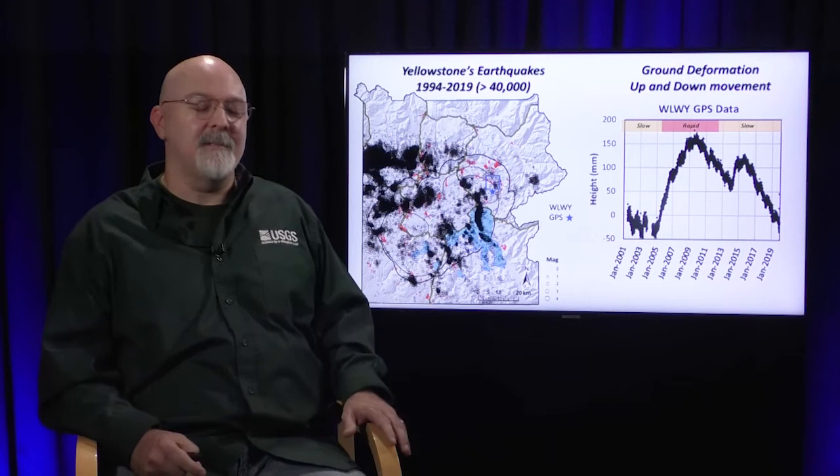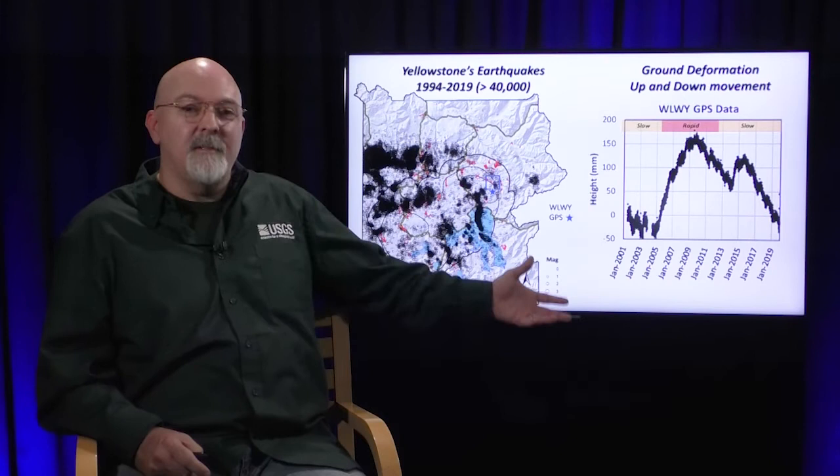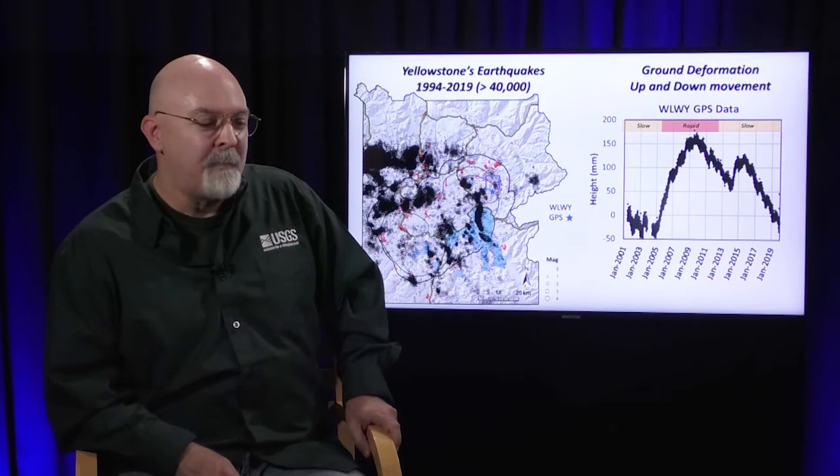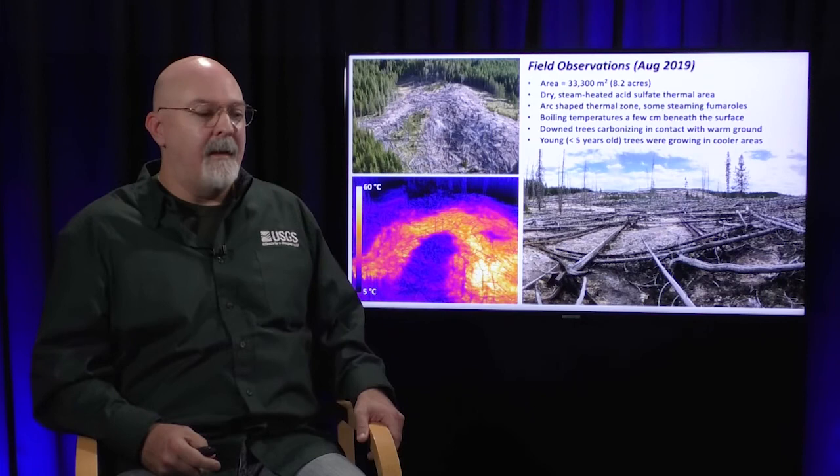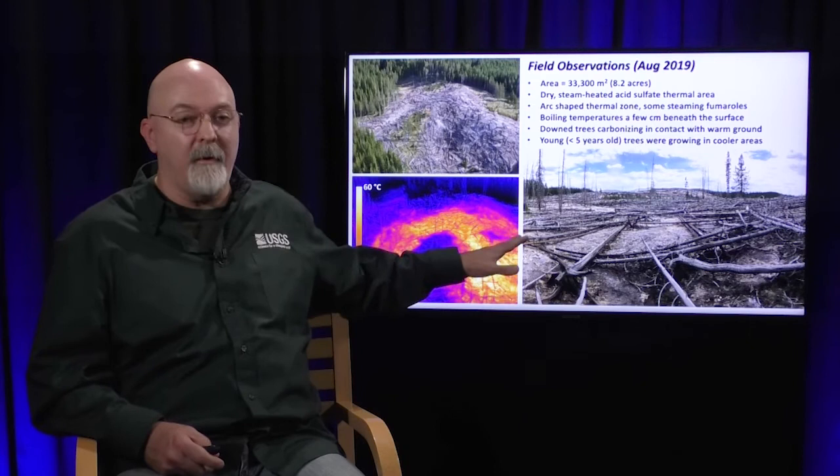We don't have any information about the history of gas emissions from this area. So maybe in the future we'll do some more research to figure that out. But in our efforts to understand what's going on here, we are also trying to understand hazards in the park. And one thing is clear, there's no question about it: this is a new thermal area that's appeared in the last 20 years, and it's definitely a hazardous area.